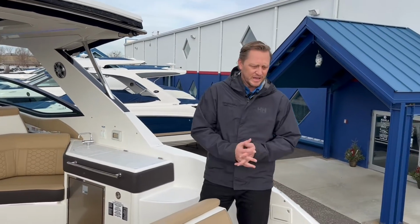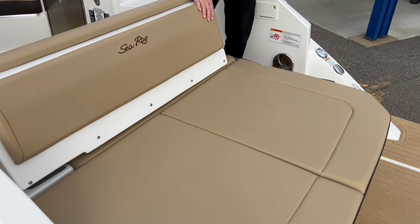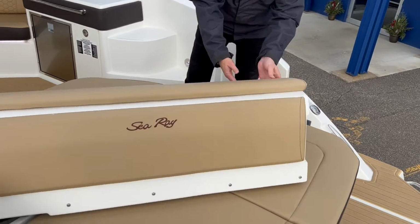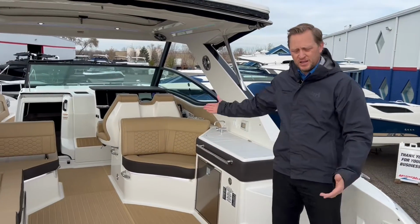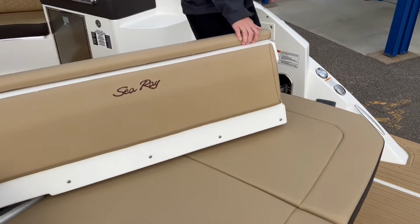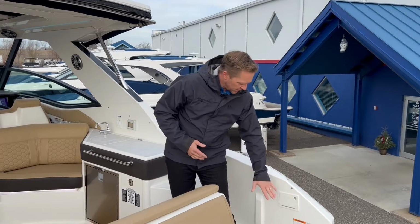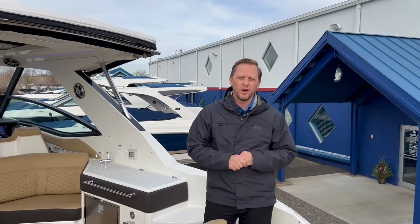Here in the back, we're going to start with a nice sun pad. You got a nice backrest right here. This does actually move, so if you want, you can open this all the way up, make it feel like the cockpit is rolling right into the back of the boat. And then in the back of the boat, we do have a submersible swim platform. At the press of a button, right back under here, that swim platform will deploy into the water. It's a great place to just kind of hang out with family and friends in the water as well.